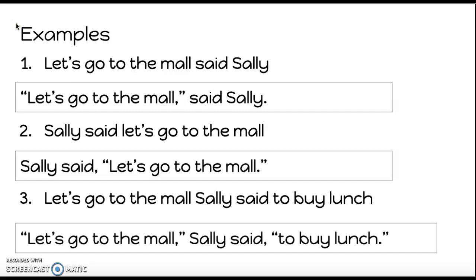The third example, open quote, let's go to the mall, comma, close quote, Sally said, comma, open quote, to buy lunch, period, close quote.